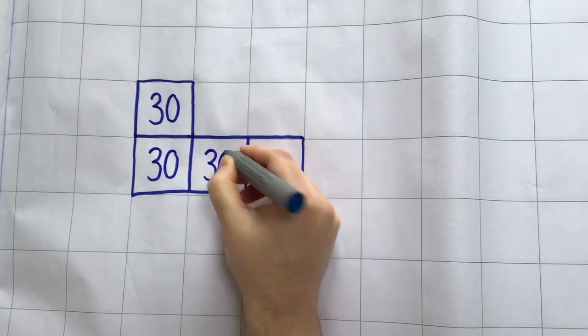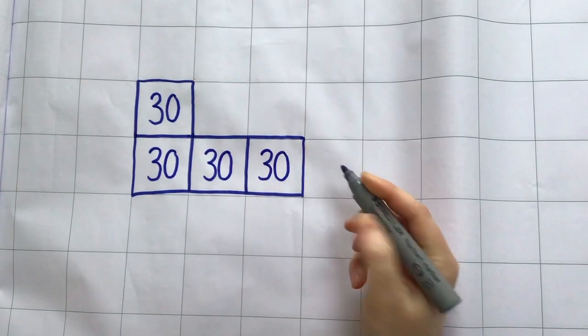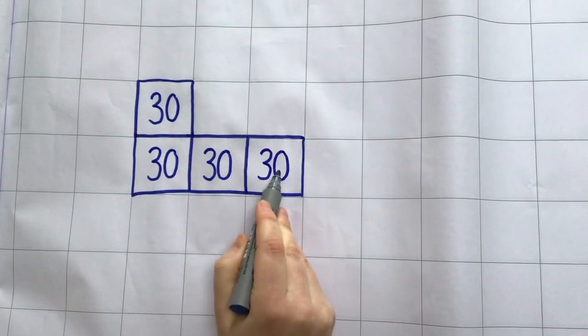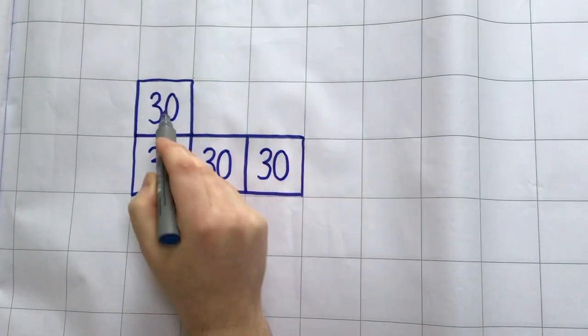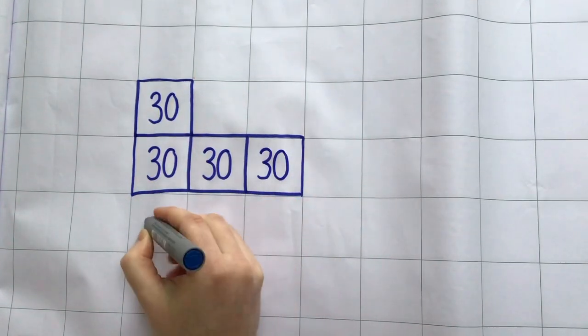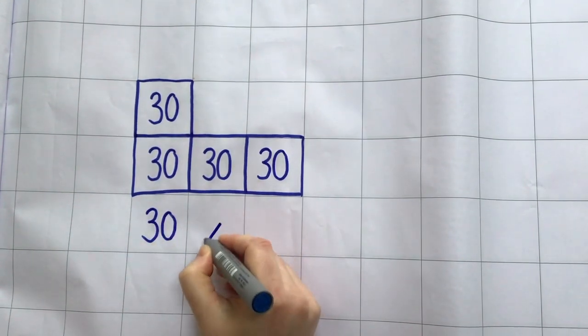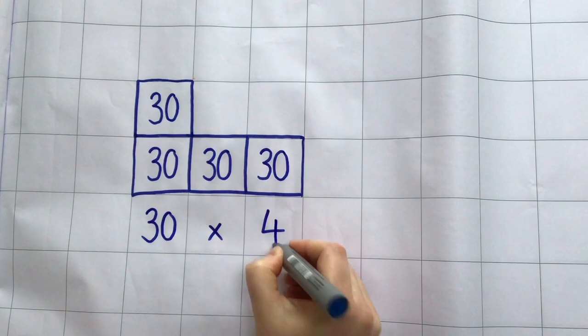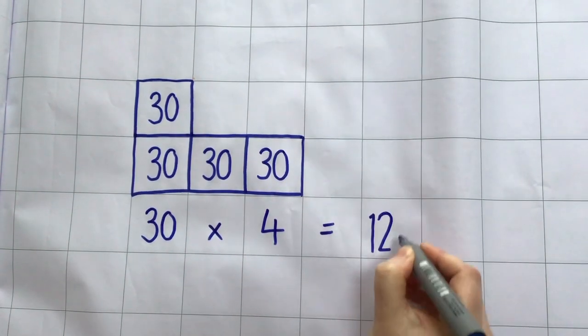Now, on the other ones, we just added up what was on the bottom. However, hopefully you noticed in the question, it said how many were there all together, how many people. So that's including the adults all together, 30. Well, let's use our knowledge of the three times table to help us. If we know 3 times 4 is 12, then we know 30 times 4 is 120. Well done.